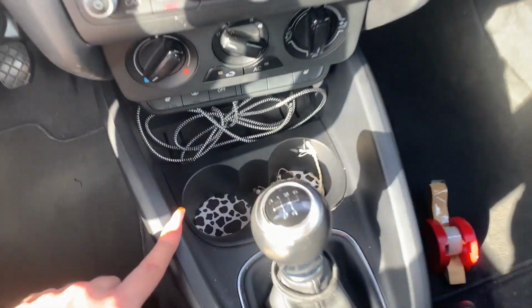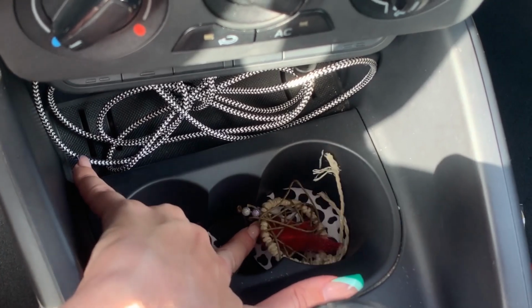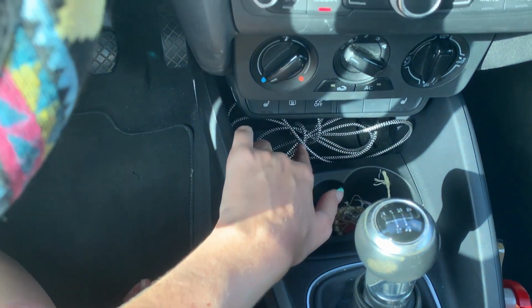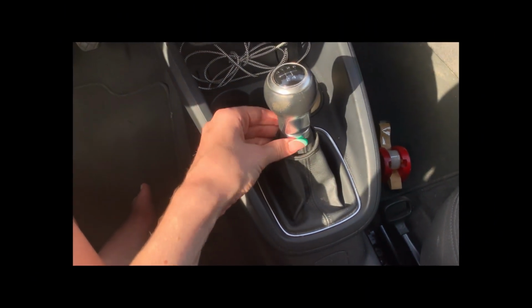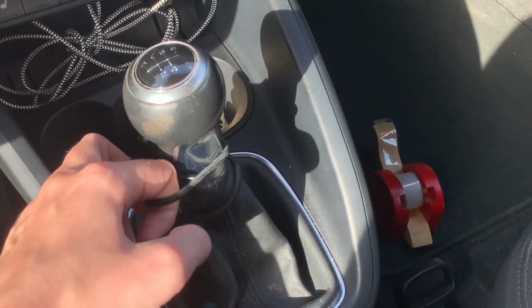So down here we have my little cow print coasters. Something my sister gave me, and my charging cable for my phone. Also, I keep just some hair ties. I know these are not the most aesthetically pleasing, but these ones work for me the best. Please ignore the tape down there.